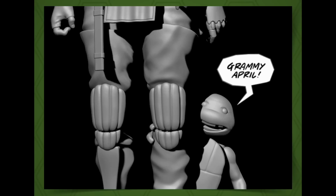NECA continues their Teenage Mutant Ninja Turtles April takeover with this tease. The Last Ronin, The Lost Years, Grammy April. Now, I only know the basics when it comes to The Last Ronin. I haven't read it, but I know it happens in the future, and things happen as things do when time passes. That's how time works. Hey, it's a toy channel, not a science channel.